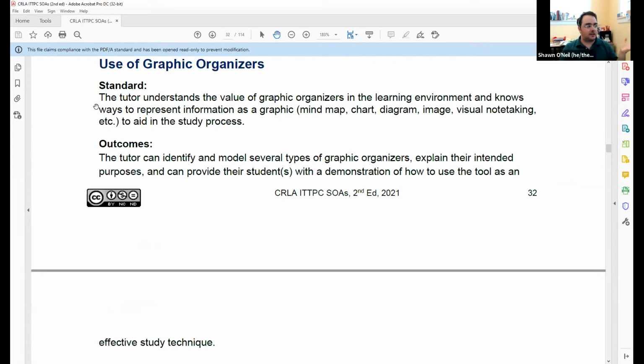So the standard is the tutor understands the value of graphic organizers in the learning environment and knows ways to represent information as a graphic, mind map, chart, diagram, image, visual note taking, etc., to aid in the study process. So that's what the tutor knows.